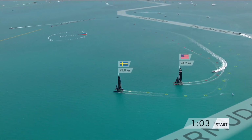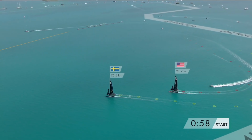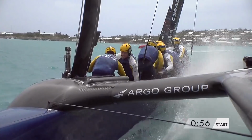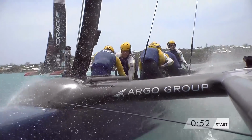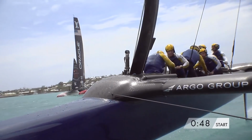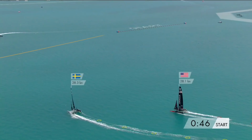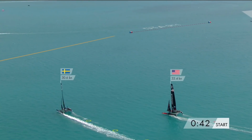Race number 9 of this second round robin stage of the Louis Vuitton America's Cup qualifiers. Outridge against Spithill, Sweden against America. The chase is on in the pre-start, and we understand that the technical issue for the Americans was a broken rudder, of which supposedly they might have replaced both rudders instead of just one. It'll be very interesting to see if their stability is affected.